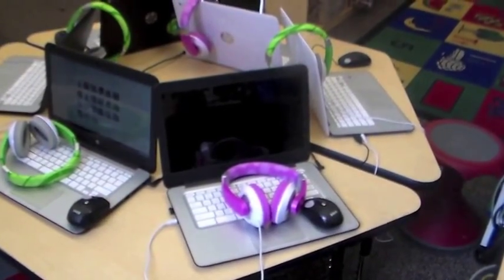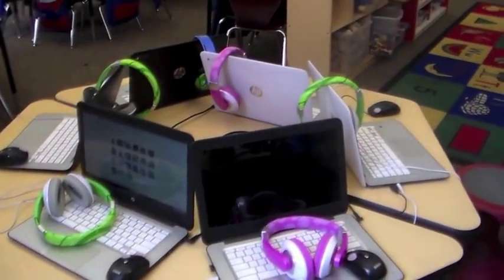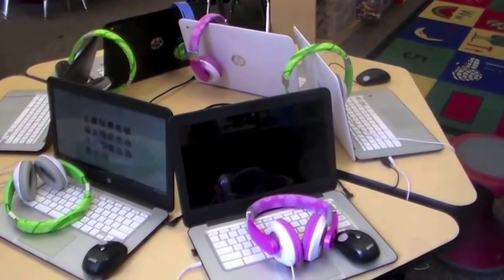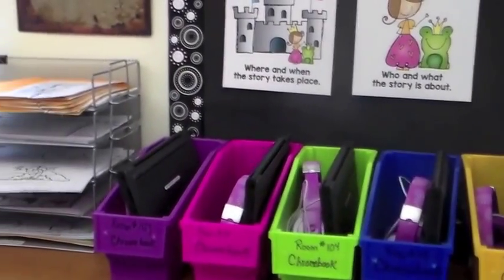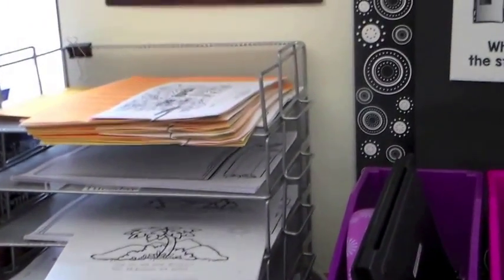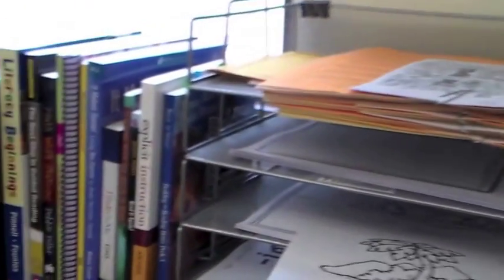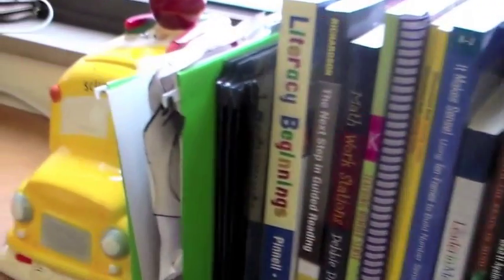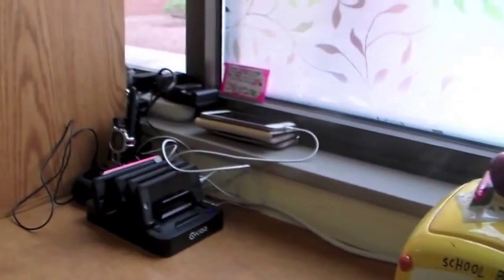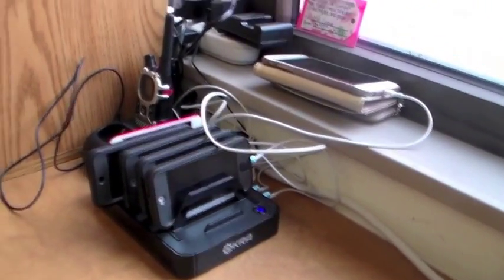My Chromebook computer center. You can see I have these great wiggle stools I got on DonorsChoose. And this is the one I use for center time. So I have these up and ready to go all the time. Next to the Chromebooks, here's my Monday through Friday stack where I stack the papers ready to go. It looks a little cleaner when it's not the last weeks of school. And some of the current books I'm reading. And of course this cookie jar a kid gave me once, I just love it. My charging station. These are my iPods that I use for QR codes right now, or listening centers.